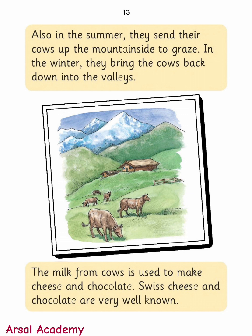Also in the summer, they send their cows up the mountainside to graze. In the winter, they bring the cows back down into the valleys. The milk from cows is used to make cheese and chocolate. Swiss cheese and chocolate are very well known.